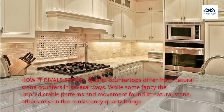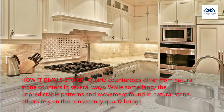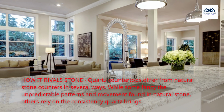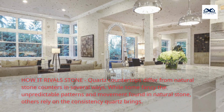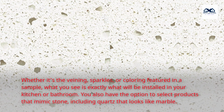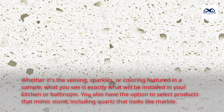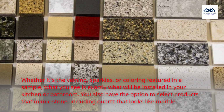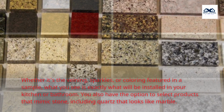How it rivals stone. Quartz countertops differ from natural stone counters in several ways. While some fancy the unpredictable patterns and movement found in natural stone, others rely on the consistency quartz brings. Whether it's the veining, sparkles, or coloring featured in a sample, what you see is exactly what will be installed in your kitchen or bathroom. You also have the option to select products that mimic stone, including quartz that looks like marble.